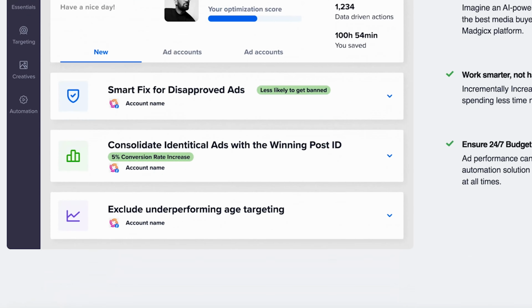Before I started working with Magix, I had to watch my ads constantly 24/7 to make sure I wasn't overspending and then checking what was working and what wasn't. Now with Magix and these automations, I'm able to sleep easy at night knowing that they are running all the time. And Magix will automatically increase budgets on campaigns that are performing well and cut or decrease budgets on those that aren't. Another great feature about Magix is it comes with amazing insights that tell you exactly what's working and give you a clear summary of what you should be doing more of and what you should be doing less of when it comes to your paid advertising campaigns.